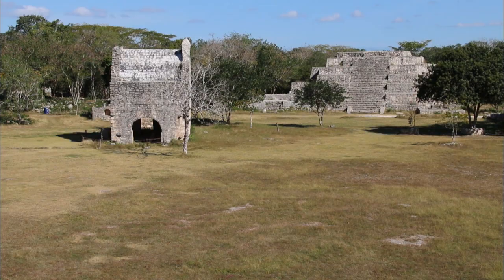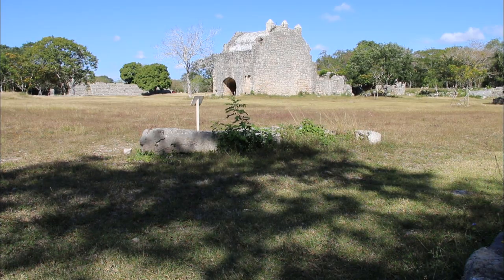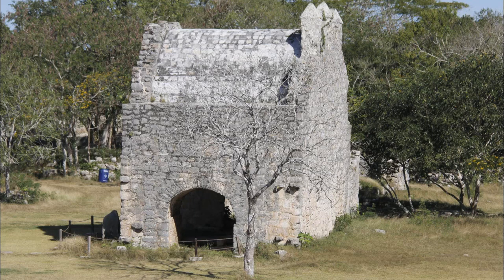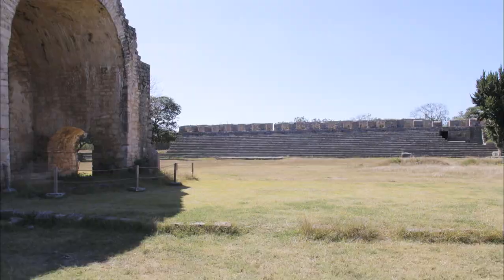This expertise was then co-opted by the Spanish, who reused the perfectly cut materials to construct their own buildings, like this church that is now in ruins. This Catholic chapel was built by Franciscan missionaries during the 16th century, right in the middle of the central square of the site.